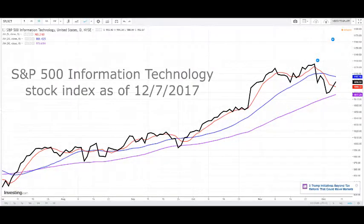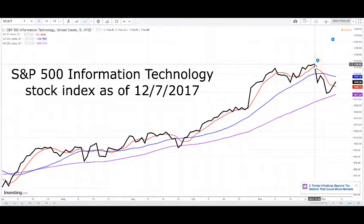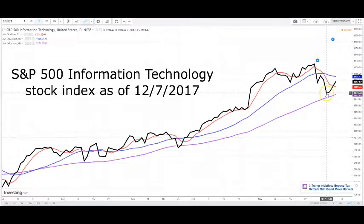In this first chart, we have the S&P 500 Information Technology Stock Index. You can see that for the last 6 months, we've been trending steadily upward. And then over the past couple weeks, we had a sharp sell-off from November 28th down to the bottom at December 4th. And for the last few days, we've had a bounce or a possible recovery.